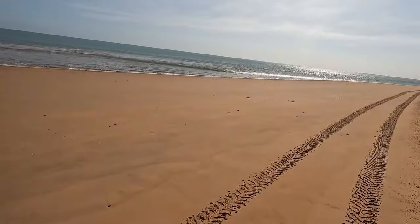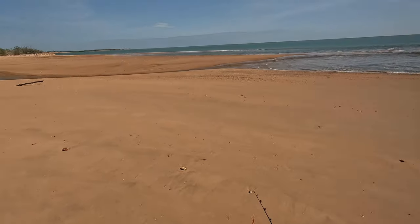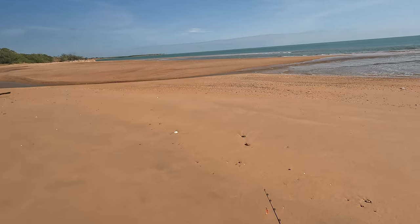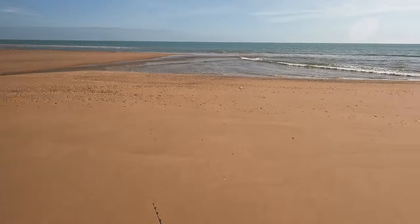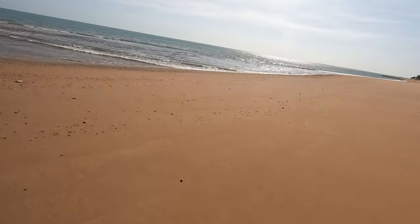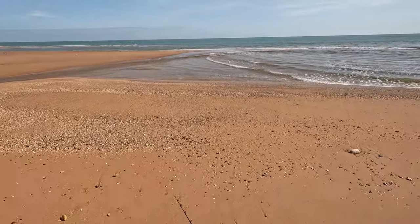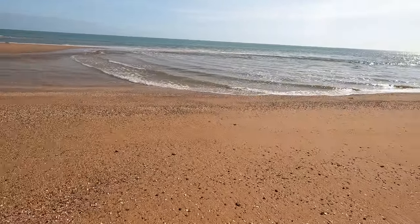Another beautiful day here in Darwin. Hardly any breeze around. Tide's coming out. Anyway, let's see what's around. Hoping there might be a flathead in here.